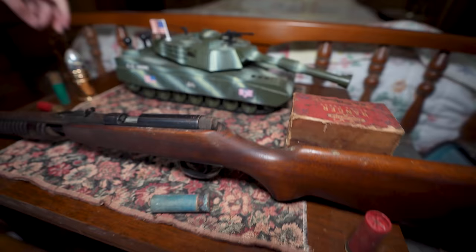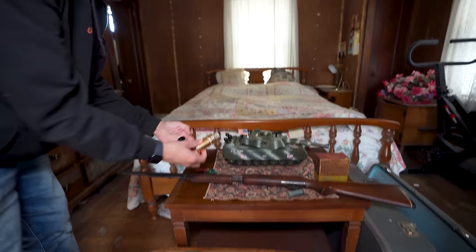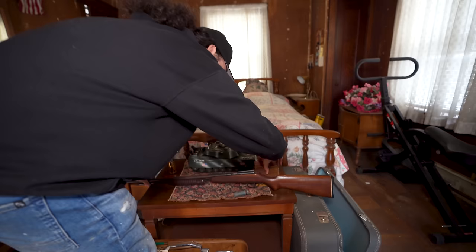Now, obviously, this is not a real bullet. Just some sort of souvenir or something. And look, I think it's cologne or something. But yeah, let's put this the way it was. Make sure you don't damage stuff in these places. You keep it the way you find it, you know?